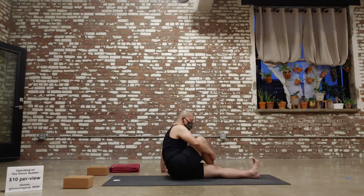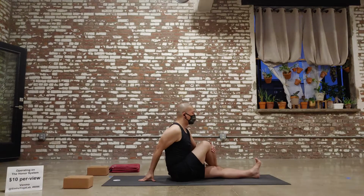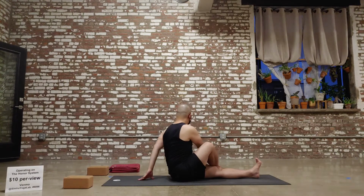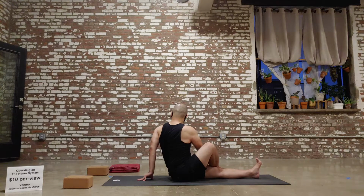Half-seated spinal twist. Carry the right leg over the left leg. Good. Right hand behind you. Left arm up. Twist to the right. Inhale back to center. Keep the legs as they are. Counter twist to your left. And release back to center.